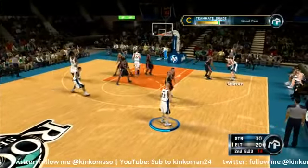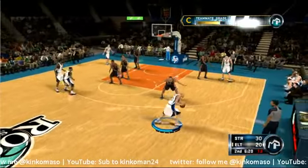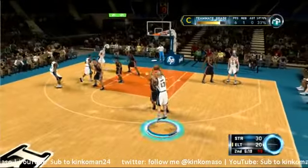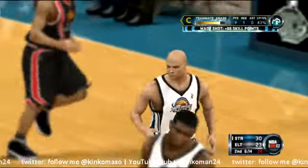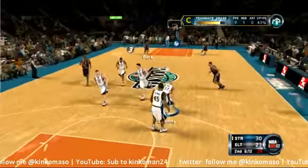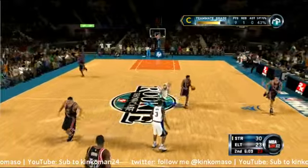He kicks to Gibson. Here's Insanity. Three-pointer, and the shot is good. He's got 9. You know, he didn't have too much space to get that shot off, but for him, he had enough.